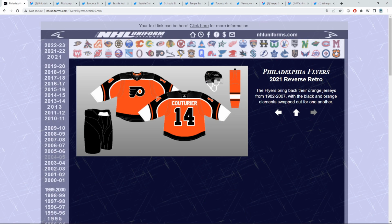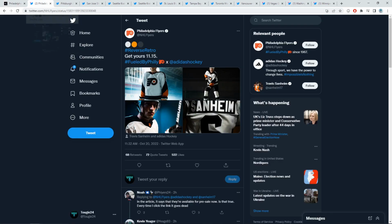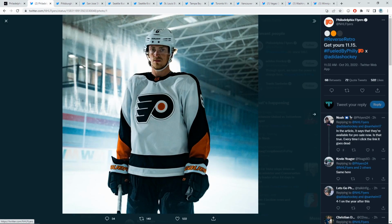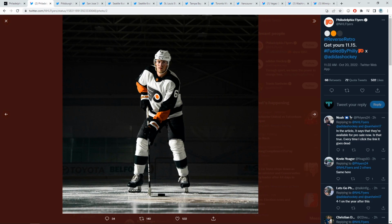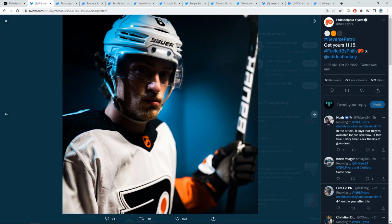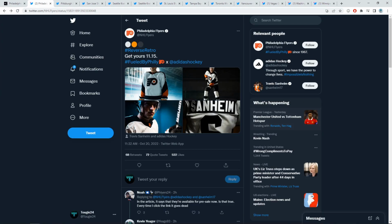This was last year's reverse retro, which was okay. Wasn't one of my favorites. Wasn't one of the worst. And then this year is basically an inverse of that, which, it's okay. Kind of. Honestly, getting practice jersey vibes with the way the white and black work. Just that little bit of orange. This is a fail from me as well.